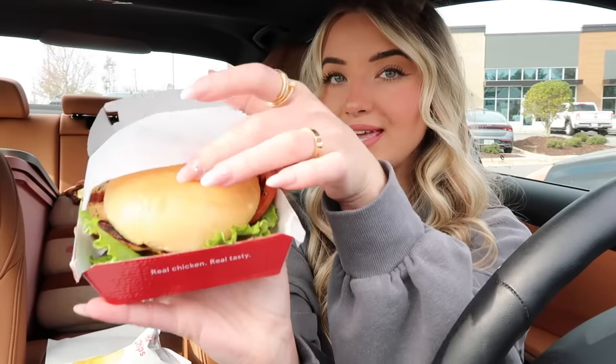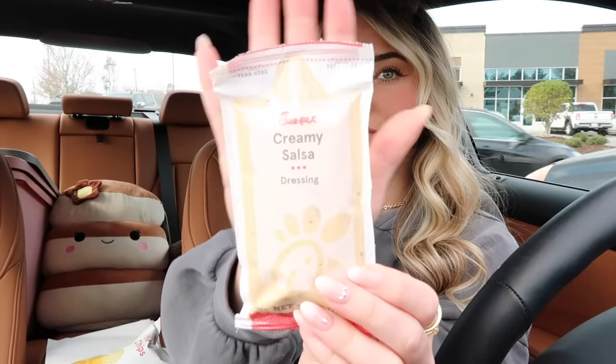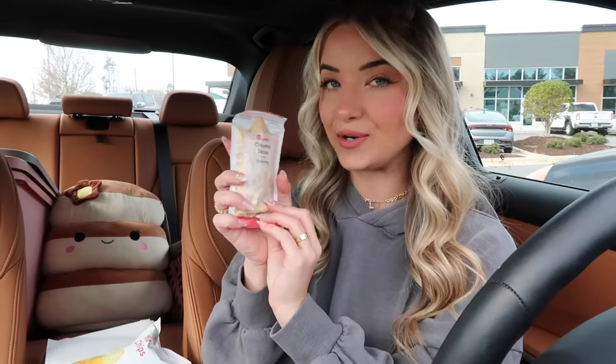Okay, now for the food. So what we got is a grilled chicken sandwich, but instead of the multi-grain bun that they put on here, I like to get the buttered white bun. This bun absolutely changes the game for this sandwich. It makes it so much better. And then we are also going to take the creamy salsa dressing and put it onto the sandwich. It is a 10-10 combination.